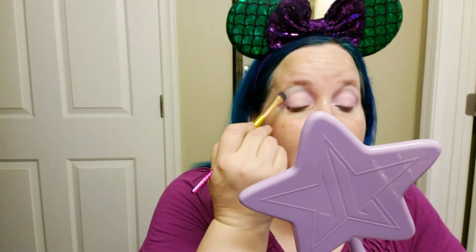No idea what I want to do, per usual. I think I'm gonna take the shade Pearl first, which is the white shade. It looks like a white in the pan, but has a little bit of a golden green shift. I'm just gonna use that as my brow bone highlight. It's really pretty. The shades in this palette are really, really pretty, and I personally don't mind doing an all shimmer look.